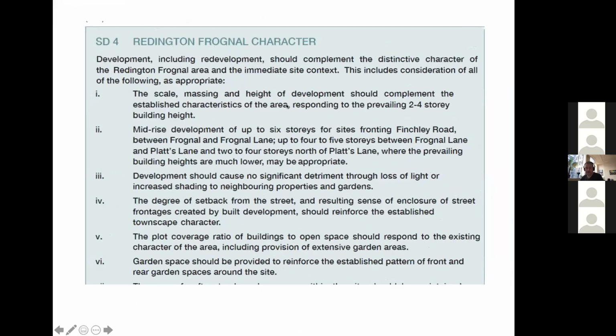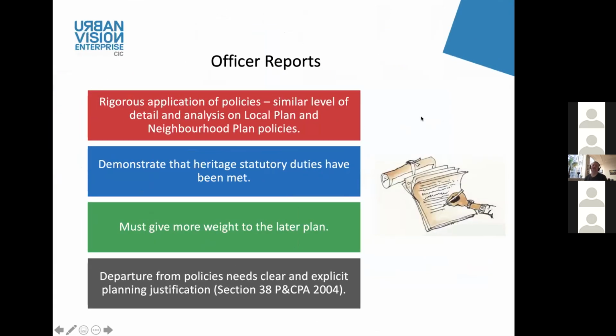So basically, you'd expect in a report to see as much emphasis on the neighbourhood plan as the local plan. And so, you know, a similar level of analysis really against the specific policies of the plans. Also, there are special duties in law applying to heritage, and I'll show you these later, but basically for conservation areas and listed buildings, the local authority has to pay special attention to, for listed buildings, the desirability of preserving the building or its setting, and for conservation areas have to pay special attention to the desirability of preserving or enhancing the character or appearance of the conservation area.